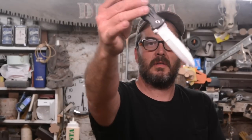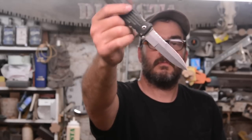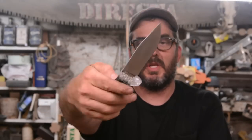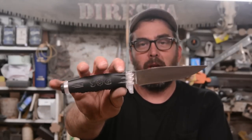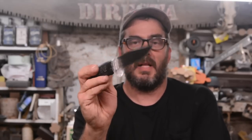This is a Gerber combat folder. I carried this knife for a long time too. This is a SOG fixed blade with the flashlight. Again, I've had two of these. One of them I modified for the Witchblade. And this is a brand new one. The one I modified for the Witchblade was the one that I had been using that the flashlight never worked.